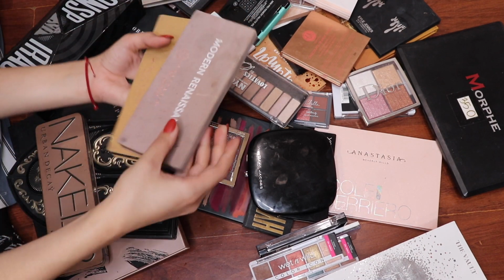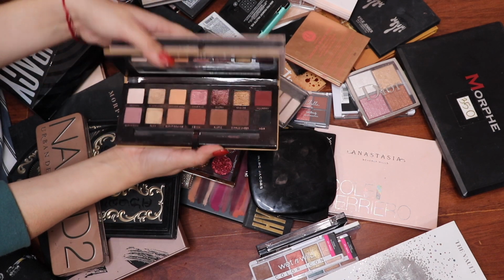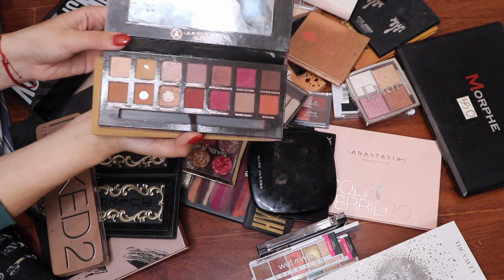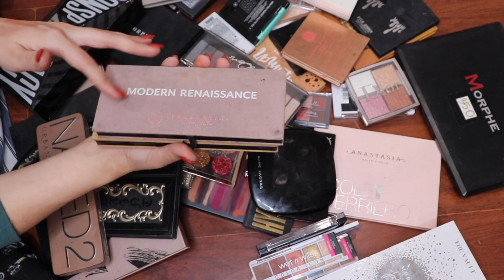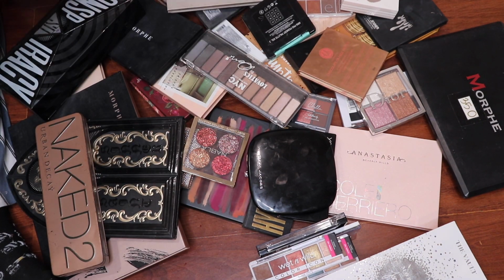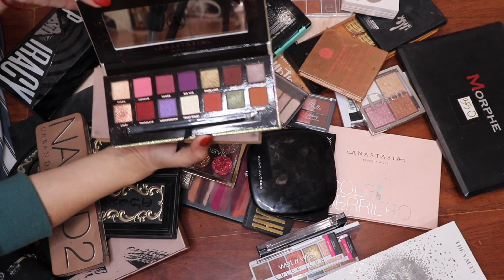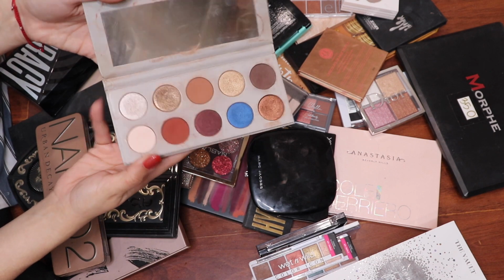I'm gonna keep all my Anastasia palettes just because I don't want to get rid of any. I mean, I love the Soft Glam one. This one, it's not much my tones, but maybe someday I'm gonna keep this Jackie Aina. I love this eyeshadow palette. It's super unique, as well as my KKW X Mario.